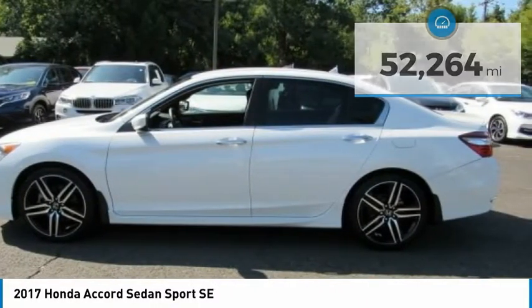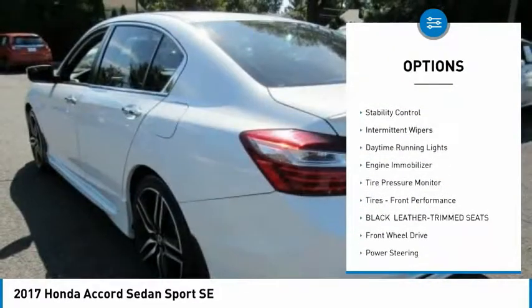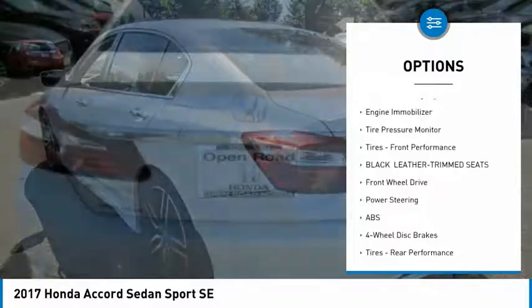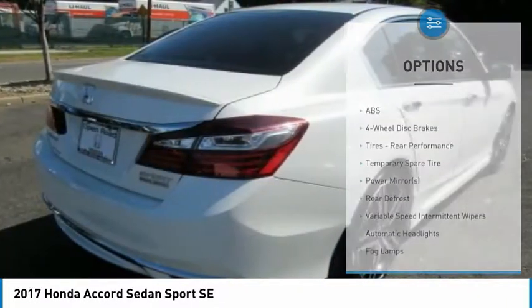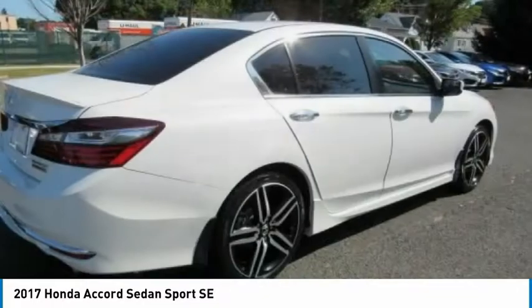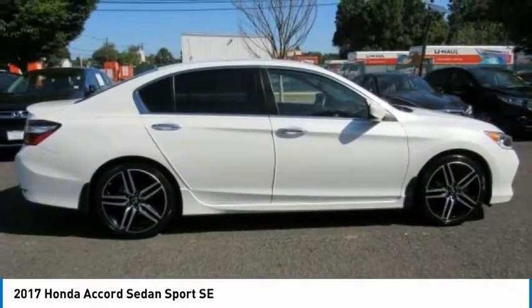Here are some of this vehicle's great options: aluminum wheels, rear spoiler, brake assist, traction control, stability control, intermittent wipers, daytime running lights, engine immobilizer, tire pressure monitor, tires, front performance. Come take a test drive today.